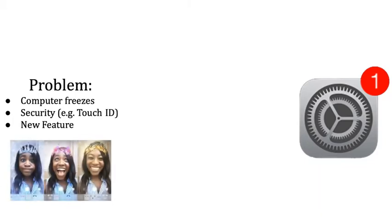Now let's talk through one specific way computer science affects us regularly. Ever wonder who you can blame for these annoying notifications that are asking you to constantly update your phone or computer? Well, you can blame computer scientists for this. What computer scientists do is identify a problem. In this case, it might be because your computer is freezing too often. They might want to increase security by adding another security measure such as Touch ID, or they might want to add a completely new feature such as the newest filter on Instagram.